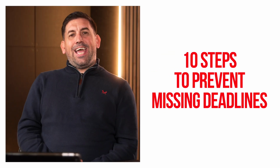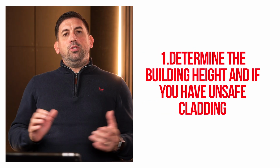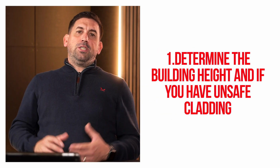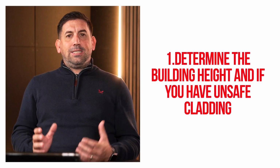So let's look at 10 things that you can do as a landlord to not miss the deadline. And we'll look at these in chronological order. So number one, you need to determine the height of the building, and you also need to determine if you have unsafe cladding systems on your building. You can do this by appointing an expert surveyor. There are a lot of surveying firms in the marketplace that specialise in cladding remediation.